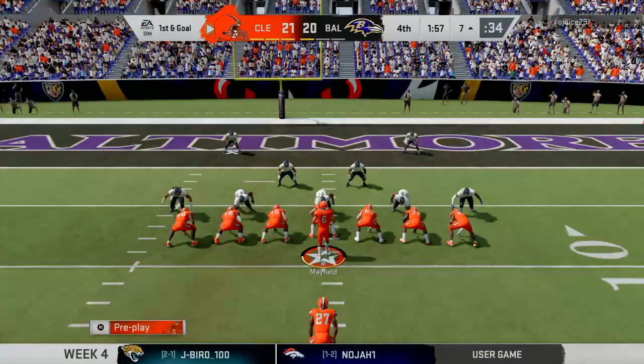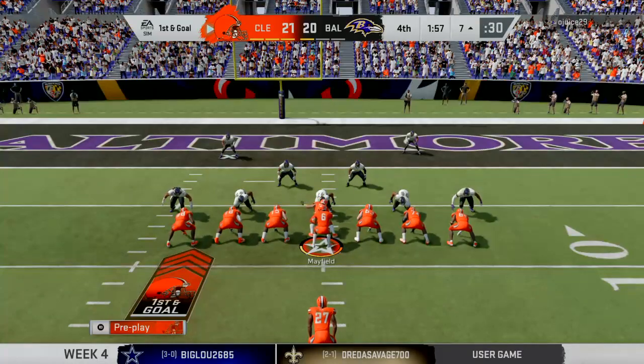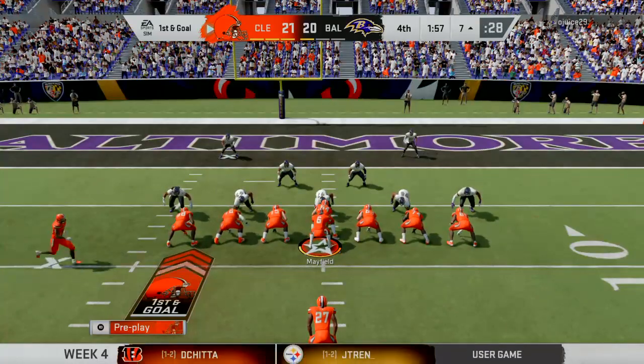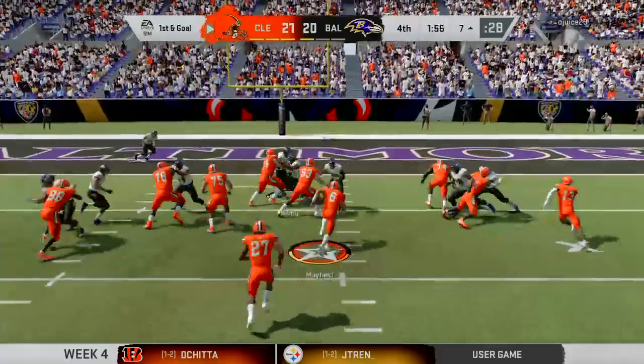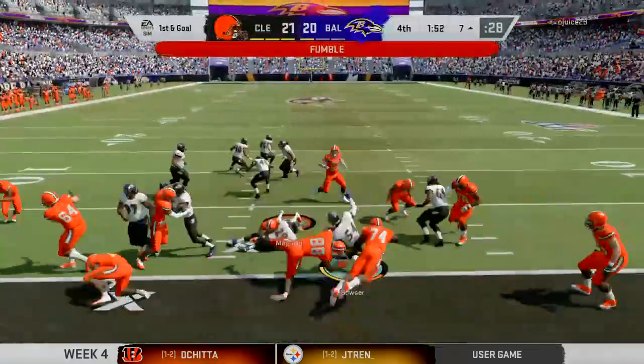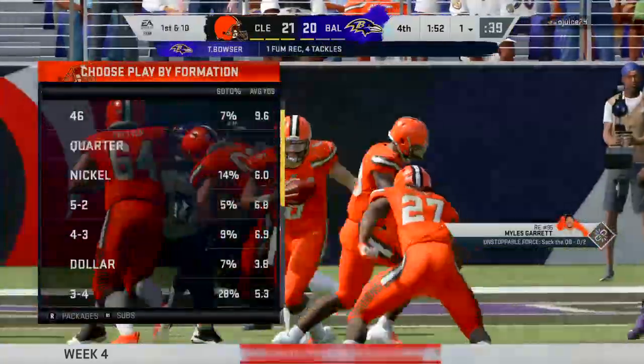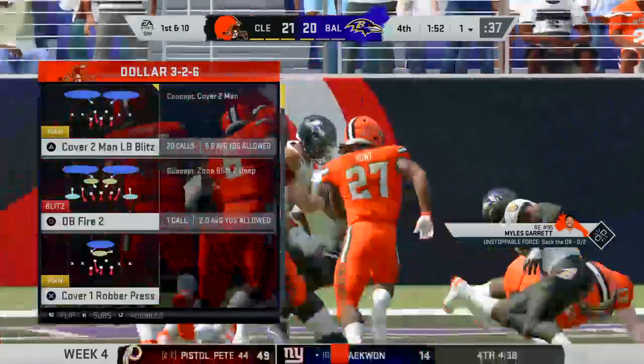So the Browns in possession of the football here as we get you reset. They've got it 1st and goal as they search for what could be a game-sealing touchdown. Stepping up, he's going to keep fighting for the end zone. He lost the football. It's out, and it's picked up by the Ravens. And a big turnover there as his guys will get the football back.